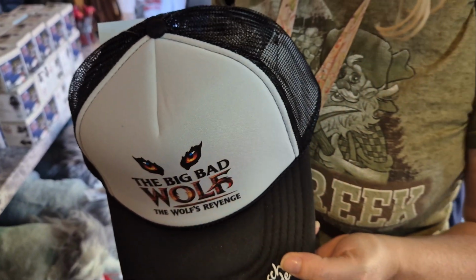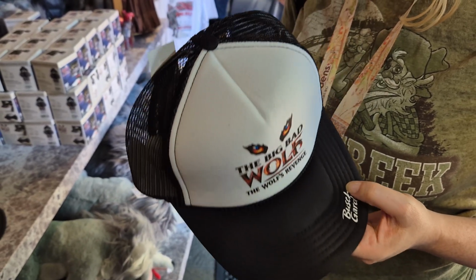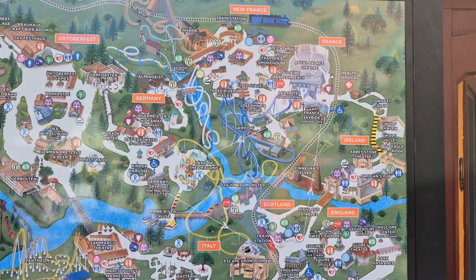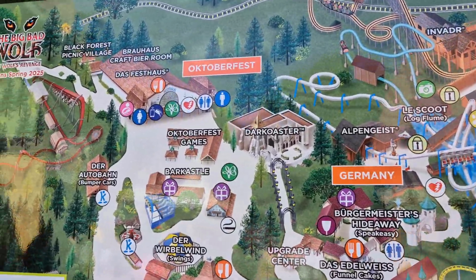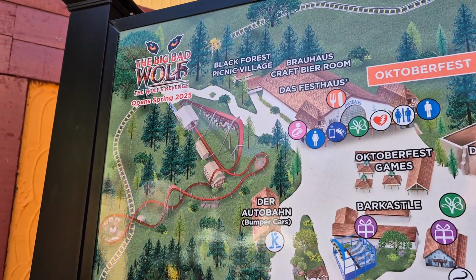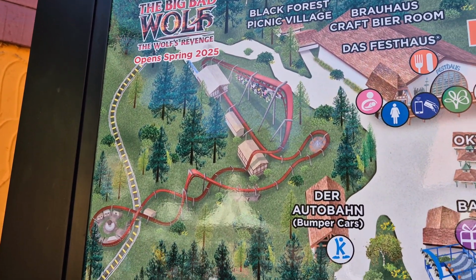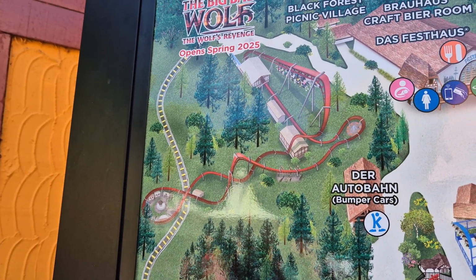In addition to that, they also have these baseball caps that we also saw in the Wolf's Revenge gift shop. So there's another location for you to find them. I think I neglected to mention this last time we were here, but up in the northwest of the map, they've officially added the Big Bad Wolf, the Wolf's Revenge, to the map. They have the whole layout on here. It looks so zigzaggy from above, it's kind of funny.